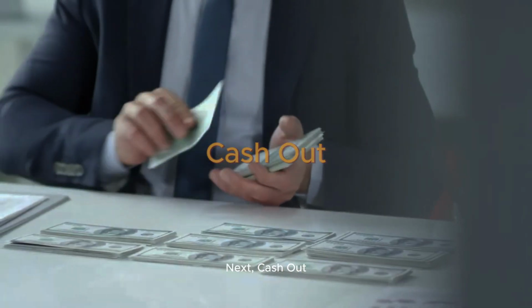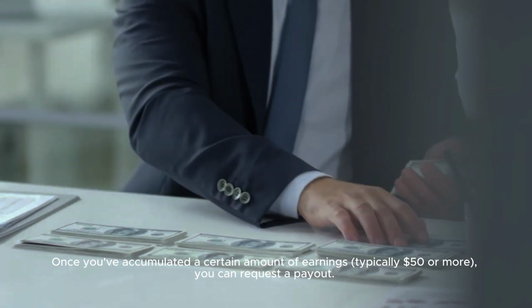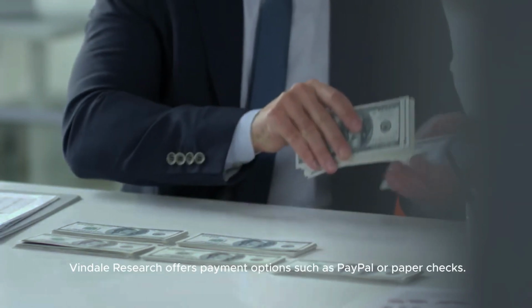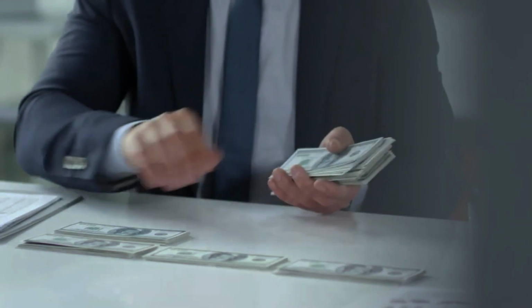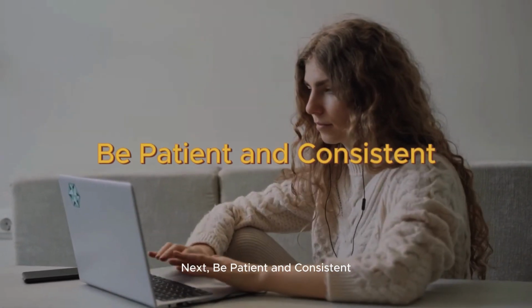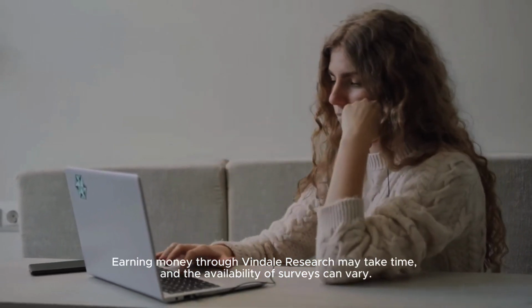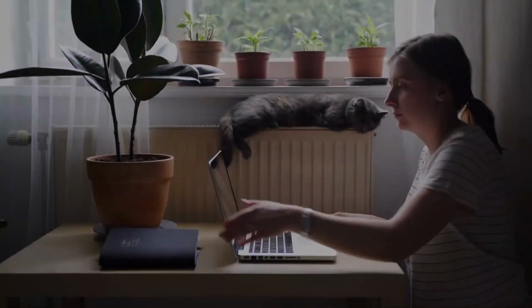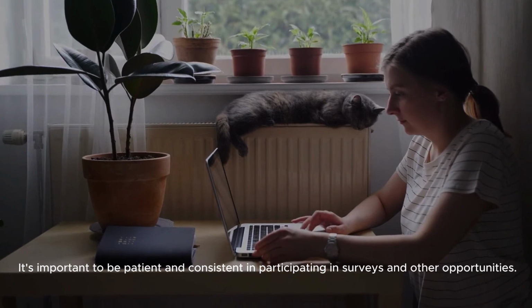Next, cash out. Once you've accumulated a certain amount of earnings, typically $50 or more, you can request a payout. Vindale Research offers payment options such as PayPal or paper checks. Next, be patient and consistent. Earning money through Vindale Research may take time, and the availability of surveys can vary. It's important to be patient and consistent in participating in surveys and other opportunities.